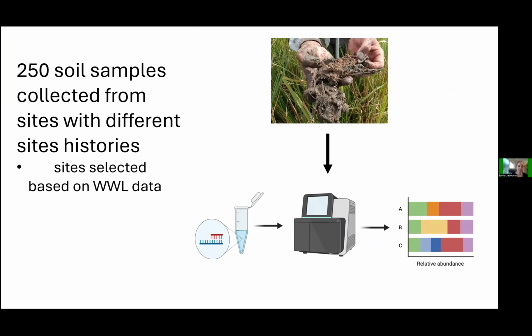So based on this analysis of the wetlands and water level data, we're able to choose sites that either had a declining or a stable plant community. And we collected over 250 soil samples from these different sites. And then we're sequencing the soil microbes, and we're also conducting carbon chemistry analyses where basically we're doing a high resolution mass spectrometry technique to look at the different kinds of carbon molecules. And we expect to see differences in microbial communities and carbon chemistry at sites that have declining plant communities versus those that are more stable.